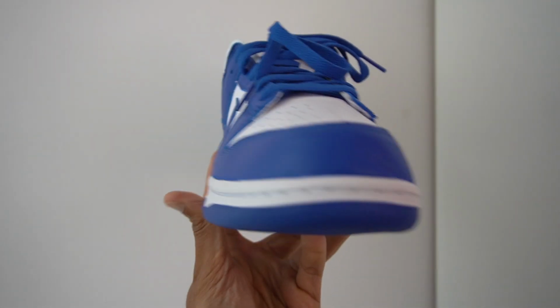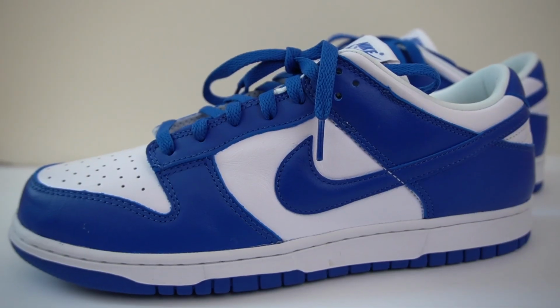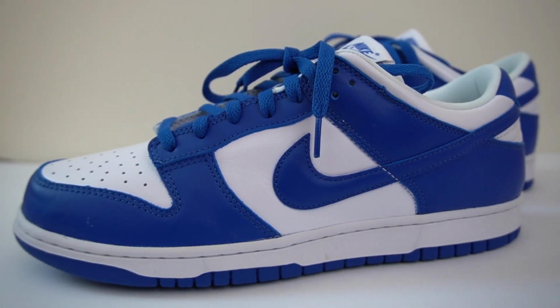So I'm very, very happy that Nike decided to bring these back. Really great colorways, nice shape, and you're getting some pretty good leather as well. And the best part is they are now a whole lot cheaper. So definitely the Nike Dunk Low Kentucky and the Syracuse, by the way, these are a cop.